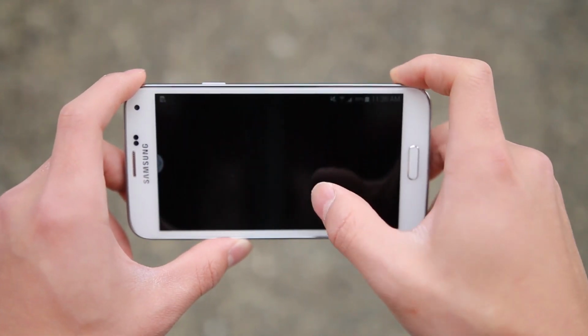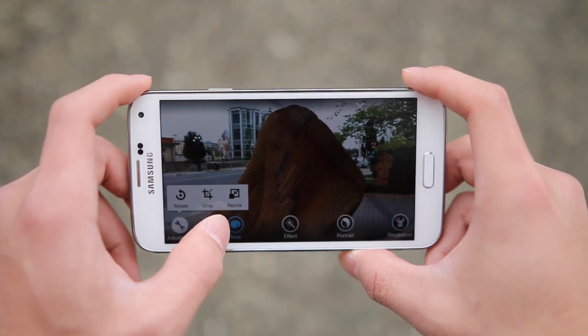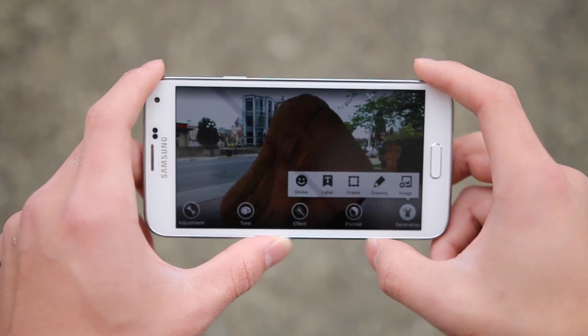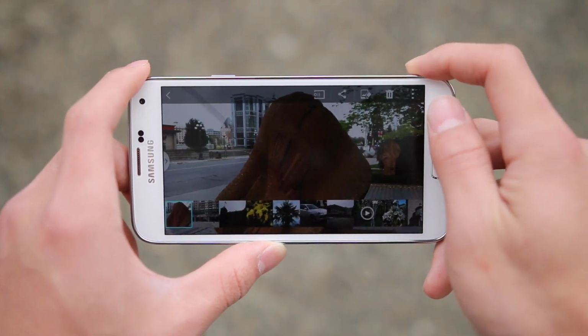There's just the share settings, and going into actually editing the photo, you have auto enhance, adjustment such as crop, rotate, and resize, tone, contrast, exposure, brightness, different effects, also some stuff for portrait, and also decoration if you want to get a little bit artistic. And you can also draw, however, like I said, on the Note 3, the S Pen really comes in handy.